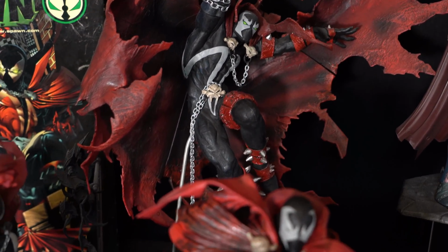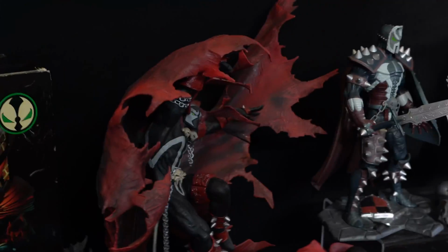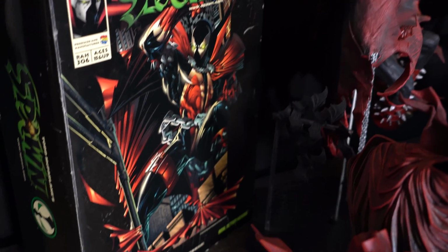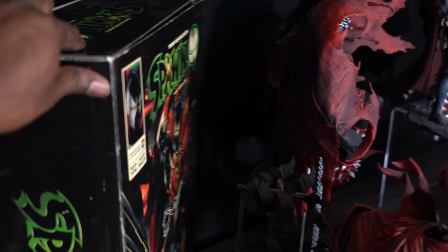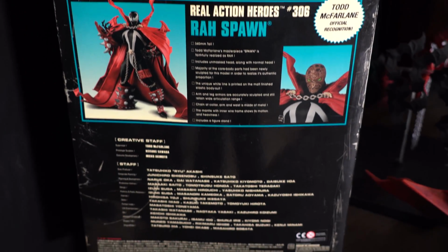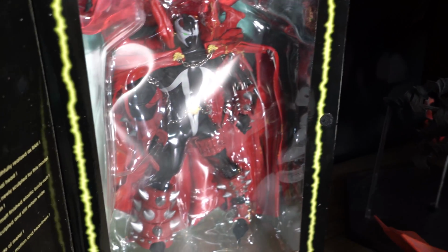So, and then, as we go over here, this box here houses a Spawn figure that is highly sought after. I've had it for a while, and I still have not opened it and taken it out to put it together or anything, but it's been through hell and back. You can see the box is all beat up. And then I'll open it up here. You can see inside what it looks like. The cape is just crazy enormous.